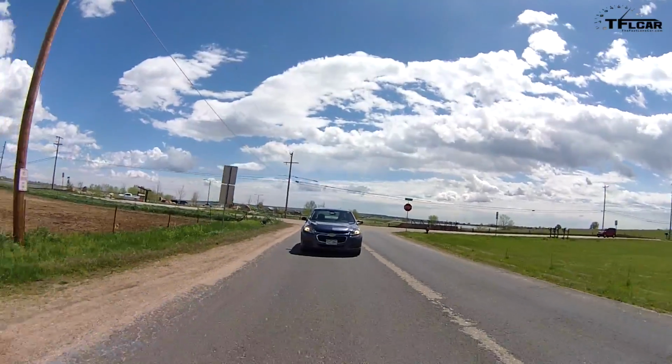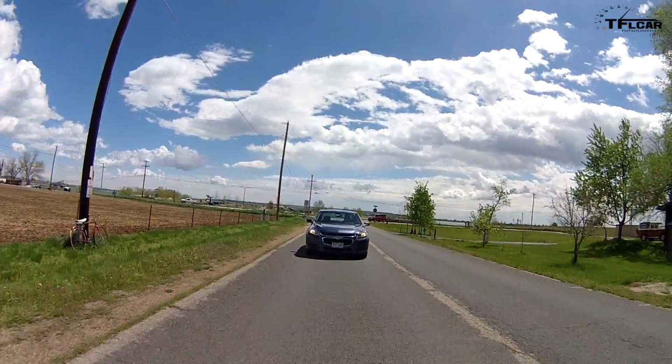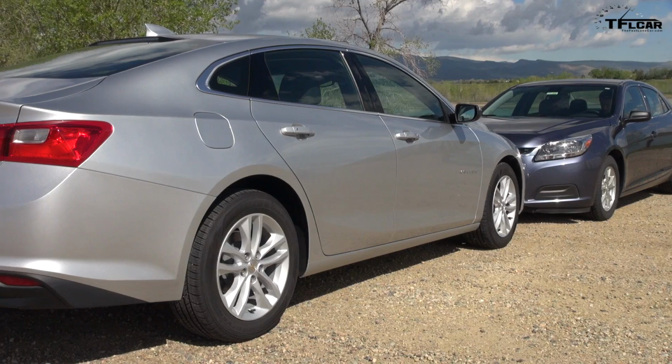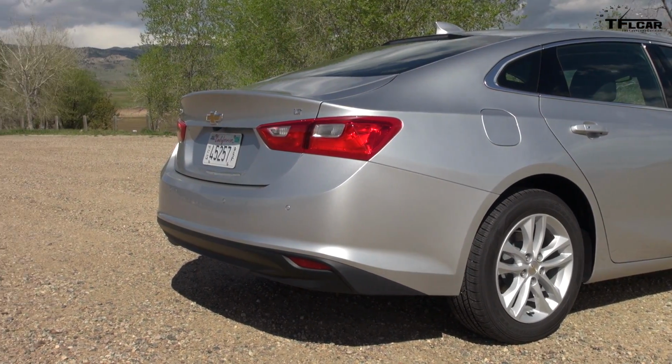For a limited time, Chevrolet is selling the outgoing Malibu, known as the 2016 Malibu Limited, alongside the all-new 2016 Malibu. Today we're going to compare the old generation to the new one to see how they're different, and that's coming up right now on The Fast Lane Car.